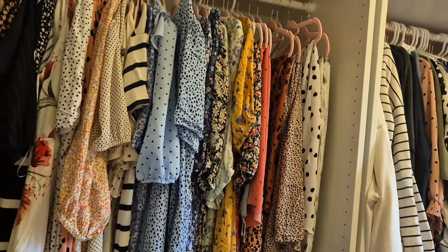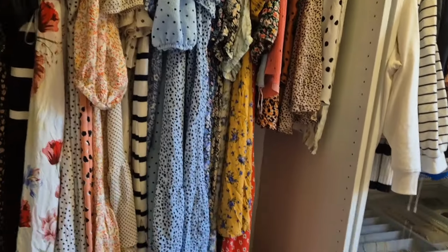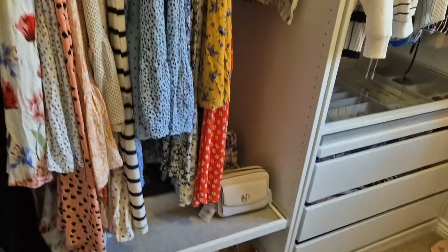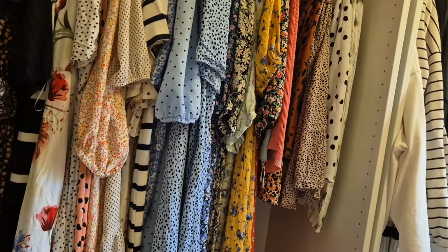So yeah, really pleased with it, super happy that this is the way that it looks. I had it in my head, and I'm really pleased that it's come out like this. So there we go, that's the dressing room, 1 room down, 3, 4, 5, 6, 7, 8 more to go.